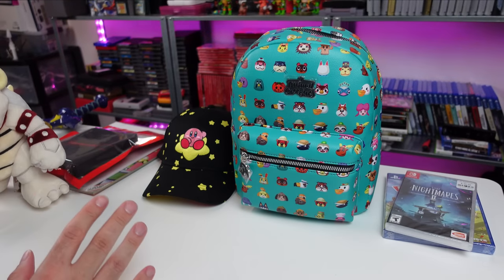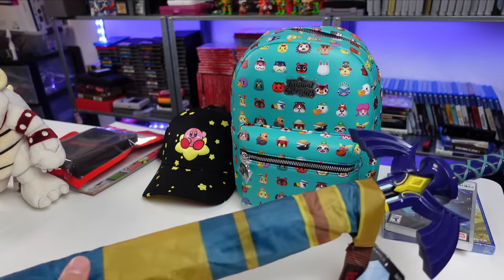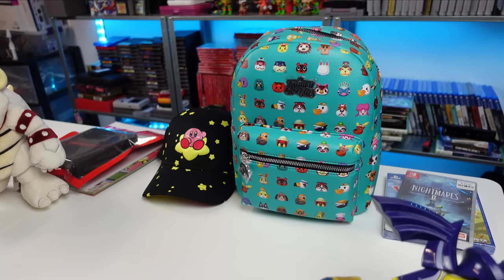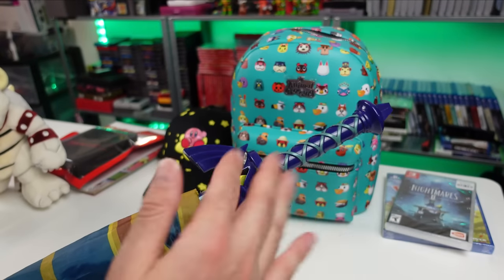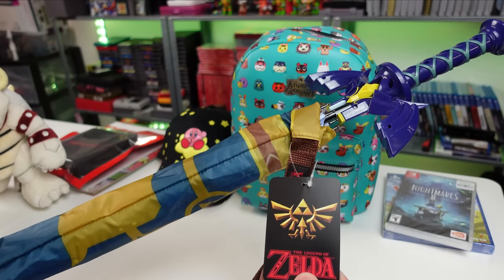We had one more thing that I think is dope, but I wouldn't use it. I mean, maybe I would. I have an umbrella, the Crow umbrella that I've had for a long time. It says it can't always rain, or whatever. It has a quote from the movie on it. This is a Legend of Zelda freaking umbrella.